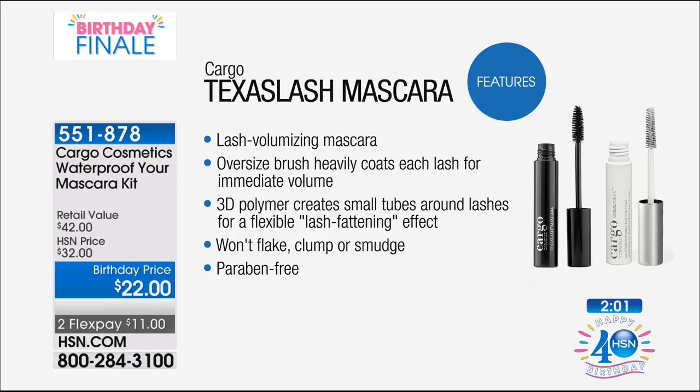So we have the Texas Lash. I want to talk to that for a second with Barbara. She's wearing our Texas Lash. And you know, the saying goes that everything is bigger and better in Texas, right? And please forgive me if I just butchered that accent. I'm a Miami girl. You did a really nice job. Not too shabby for a Miami gal. Okay, thank you very much.